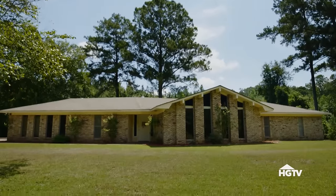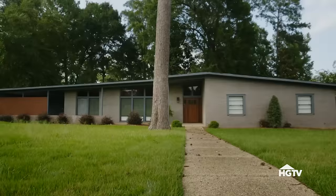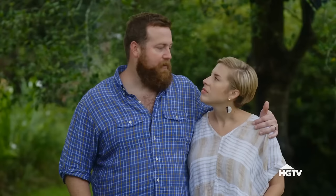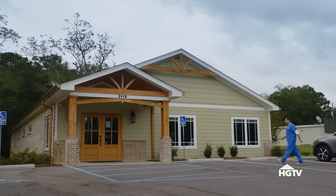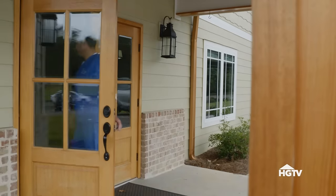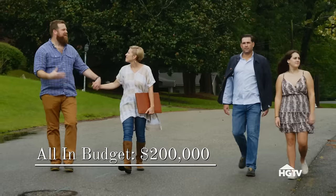This neighborhood has lots of mid-century style homes. It's a little more of a modern silhouette in the architecture. Today we're looking at houses with Jeff Moffitt and his daughter Jessica. He's a nurse practitioner in town. He's got his own clinic. He's wanting a house that's close to his practice. Jeff likes clean lines and open spaces, so I think we're gonna go in a more modern direction.